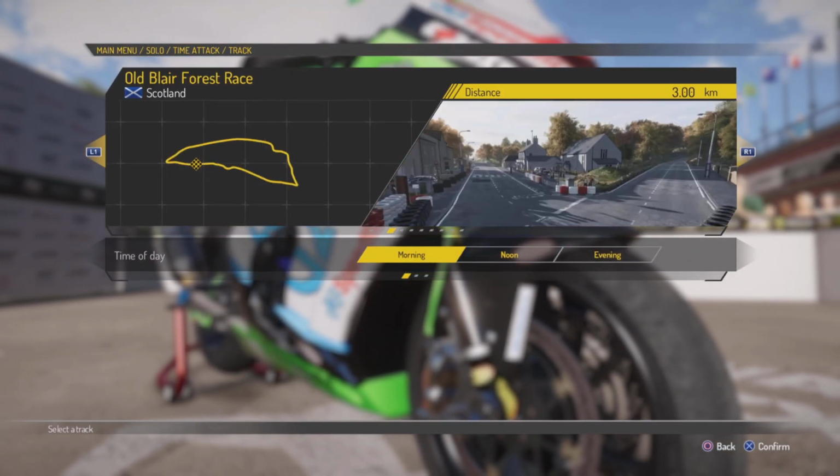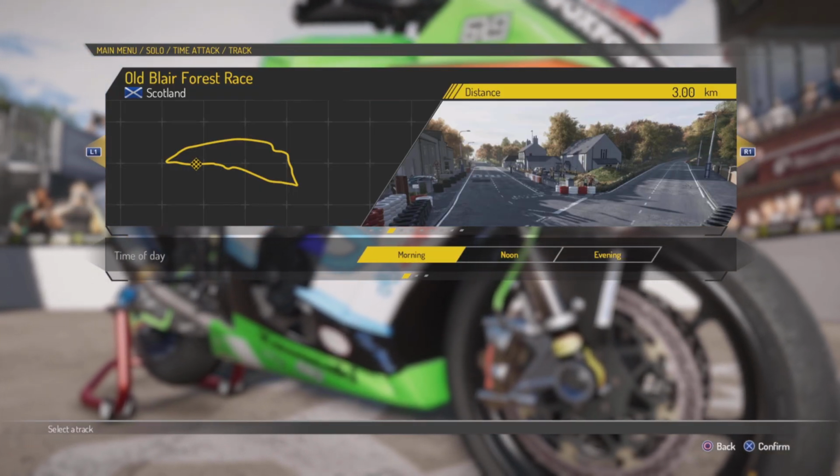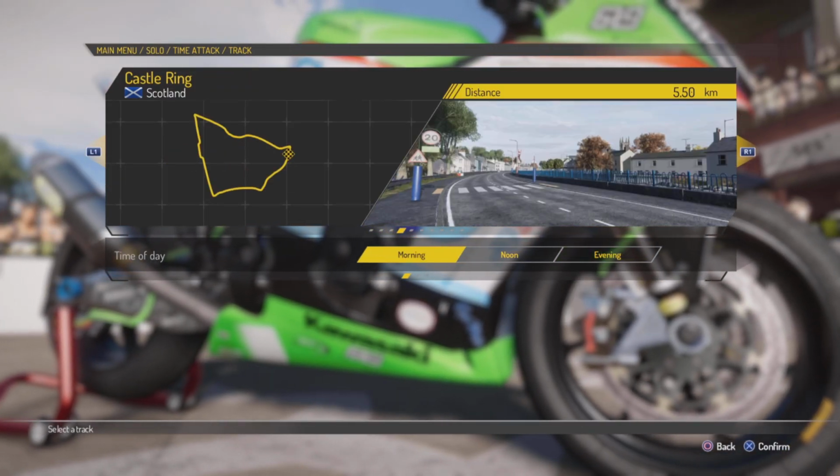This is what we're covering today, the Old Blair Forest race up there in Scotland, which is fantastic to see across the UK. And then we're also going to do the Castle Ring at Scotland.